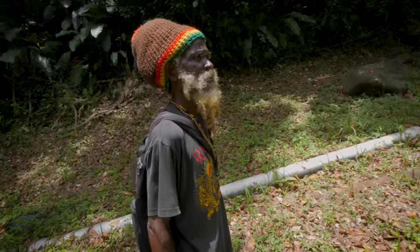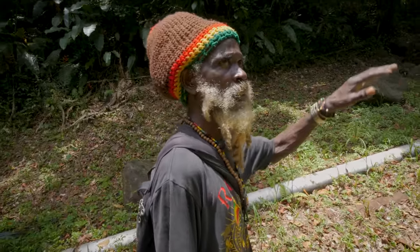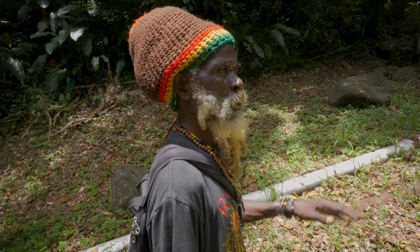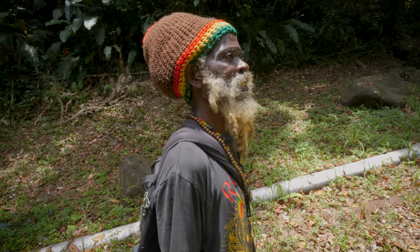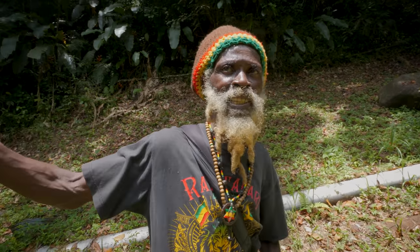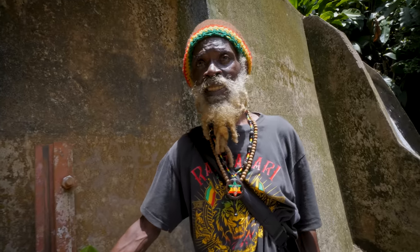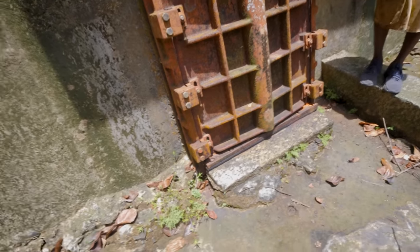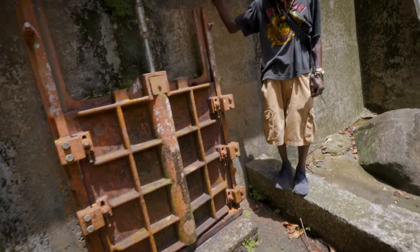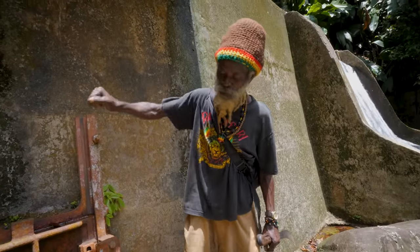So this is it at its cleanest. Yeah, right here at the source. Nobody disturbs it, you know? Nobody disturbs it. It just continues running and purifies itself down there. When they want to clean it, they wind this up, and all the water rushes out. Yeah. And then they start taking out the mud and the stuff inside it. And then they lock the screw back down.